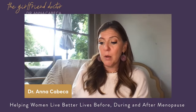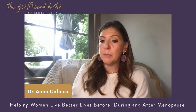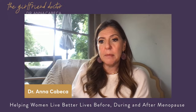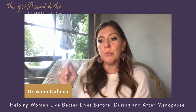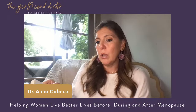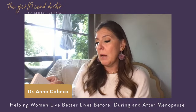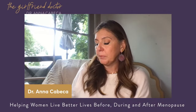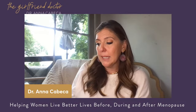Other tests: comprehensive metabolic and hormone panel. And you can put a link up to these tests. Amy, you're here to ultalabtest.com/Dr. Anna Cabeca. We'll be able to see some of these testing levels that I recommend as far as blood work at that site.